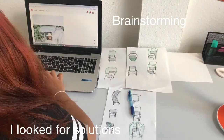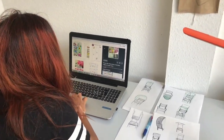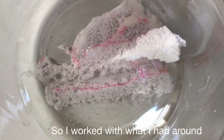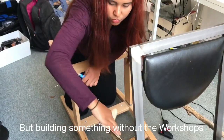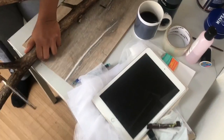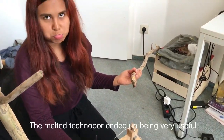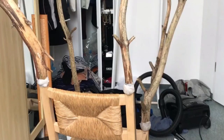So I started looking for solutions and investigating which kind of plants bees like the most. This online semester is supposed to be very experimental, so I experimented with what I had. Because to build something without the workshops represents, of course, a huge challenge. And in the process, we may run into difficulties. The melted technopore, for example, ended up being very useful to put the pieces together.